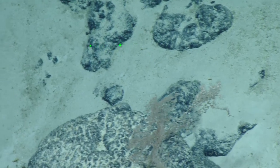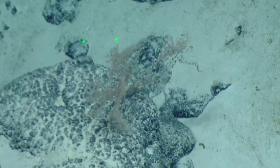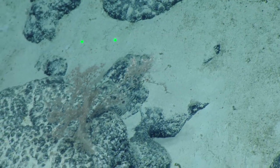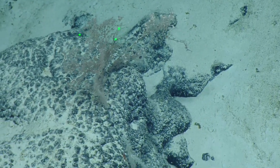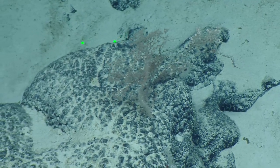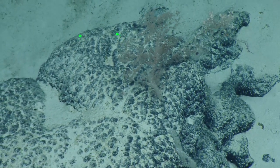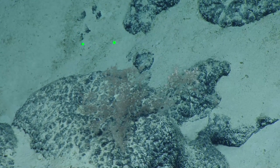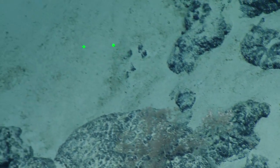So while the growth pattern on this one looks different, the polyps are pretty similar to the one we just collected. And there's a solitary hydroid in there as well. And this one looks like it's being colonized by zoanthids as well. All right, thank you.